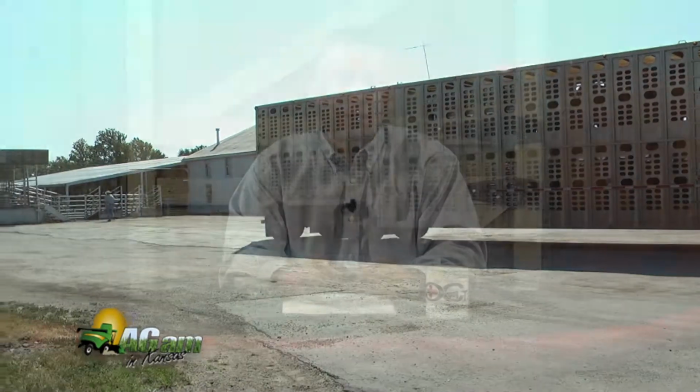One of the things that I see as a problem is when people back up to a loadout chute and we don't back up square. Not only does it cause cattle to balk when they get to the top of the chute or when we're unloading, but cattle can catch their shoulders on there and cause injury and lameness. So inspection of facilities, making sure we have the ability to back up square to the facility, are all things that we want to do.